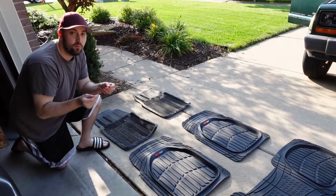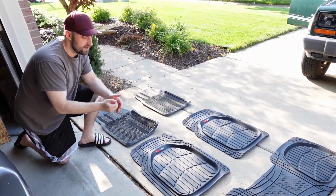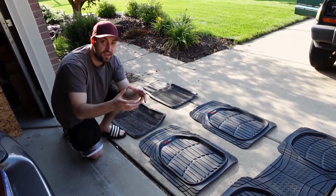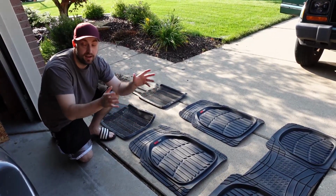Now you can find ones that will specifically fit into your vehicles. You can go super expensive, get WeatherTech. They have the big side bolsters, so if you spill liquids, they stay right inside. These Motor Trend ones, they're like an all-purpose fit. This particular fit will fit in my vehicle and a lot of other vehicles.